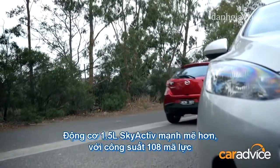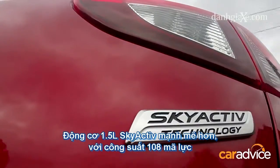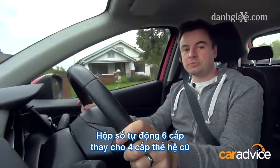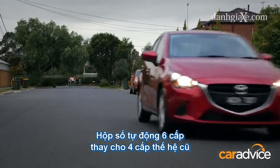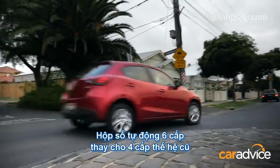Under the bonnet of the new 2 is a more powerful 1.5 litre Skyactiv G engine that makes 81 kilowatts of power. It's also mated to a 6-speed automatic, which replaces the 4-speed in the second generation Mazda 2. But you can save $2,000 by opting for the 6-speed manual.